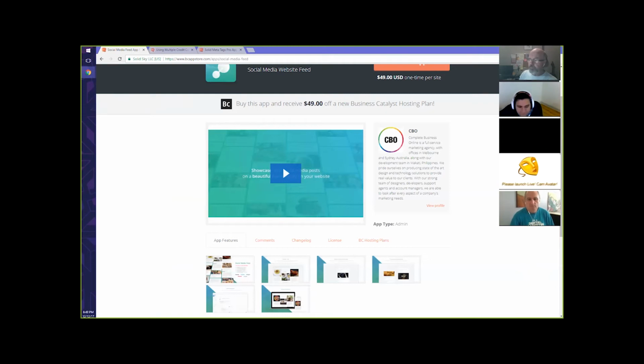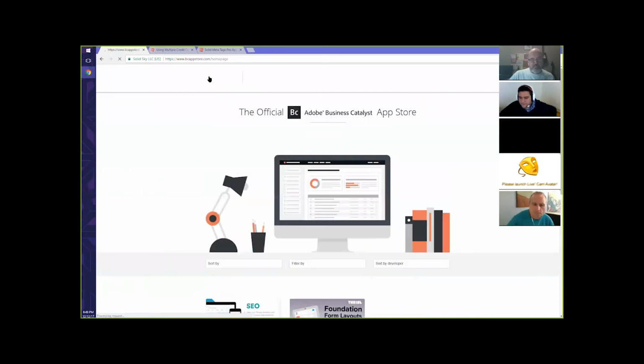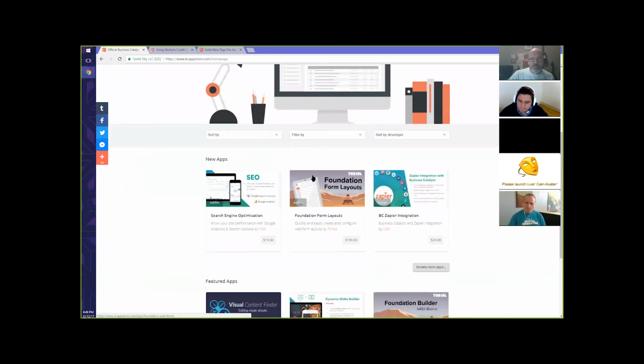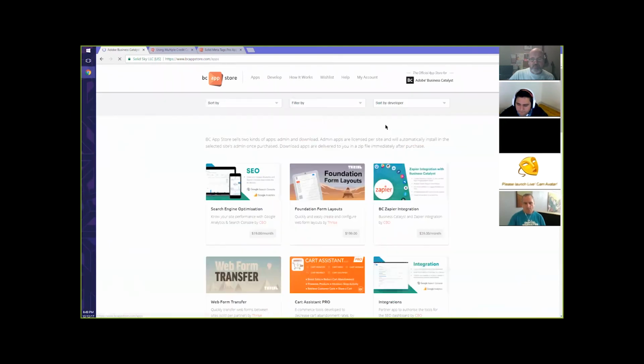Nice. The next one I thought was worth mentioning is the include manager, and that's actually, I believe, one of Scott's again, but it's a back end app that allows you to manage and take care of includes. So as we have moved into liquid markup, more and more developers are using includes, and Scott saw the need for managing that. I think you sort by developer maybe is your best bet.